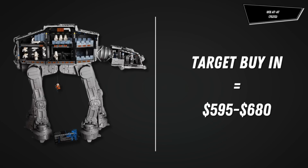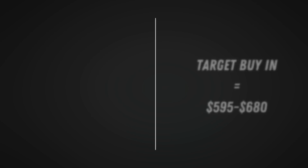The target buy-in on this one, I've seen this on sale multiple times. I would put it somewhere between $595 to $680 is really what you want to spend on this one to try to maximize your profit, but also minimize how much money you just have sitting in one set. So try to get this one as low as possible. Closer to those high fives, if you can find it there, would be the most preferable buy-in price on this.